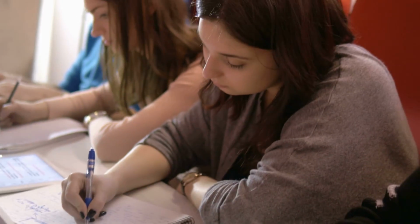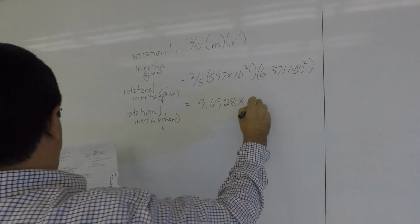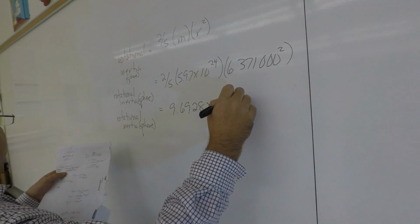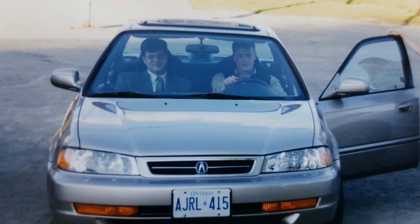mathematics. Mr. Boucher was actually my physics teacher way back in high school, and I remember his class well because he was a car guy just like me. In fact, here's an old picture. A photograph on paper? God, I'm old. Look at my stupid hair. Here's an old picture of us checking out his Acura 1.6 EL.